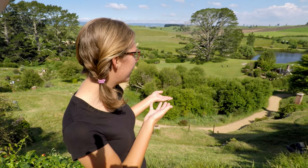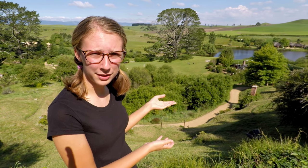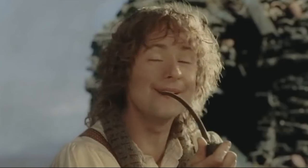Up here on top of the hill, here's a nice bird's eye view of the Shire. It's really beautiful, and as you can see, they are really embracing the tiny house movement.